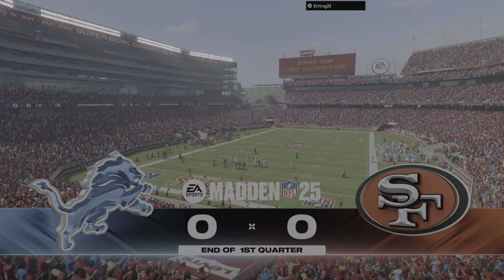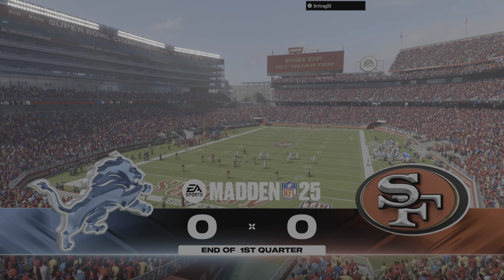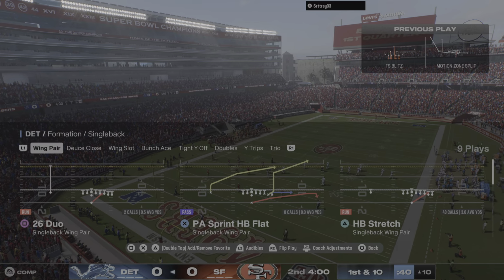All right, still scoreless through one quarter, but that looks like it's going to change pretty soon. Couple of zeros on the board right now. Back to Levi's Stadium right after this.